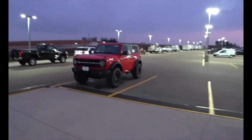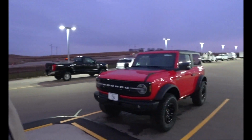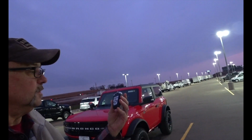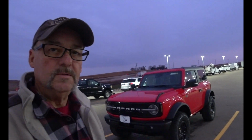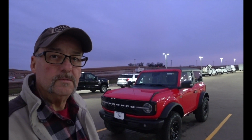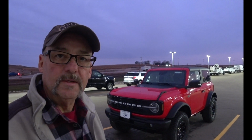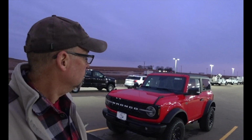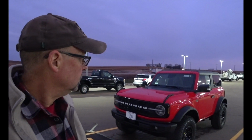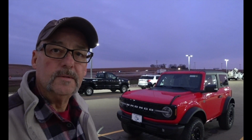There it is, ready for the test drive. I'm gonna take it home, show the wife. I've got the key. Must be for mine, it says Bronco. So, we'll drive it home. I don't think I'm gonna take any video while I'm driving. The traffic is kind of nuts right now and it's nighttime or getting dark. But looking forward to showing it to Samantha, and after I get it in the garage under some bright lights, we'll go over it with a little more detail.